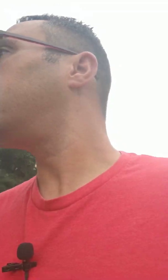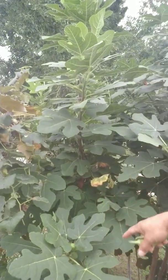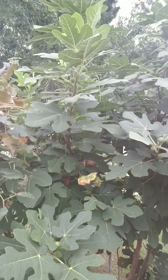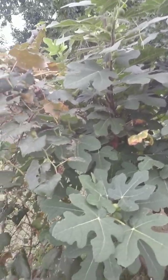All right, so my fig tree's producing this year, which I'm very proud of. I'm going to spin the camera around so you guys can see. Everything that you see that's a little green dot on the camera, those are all figs. I see a brown one right there that I probably won't be able to get to. Well, I could, I'm just not going to go over there and pull it.